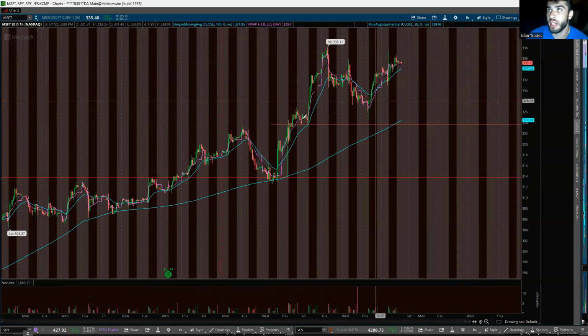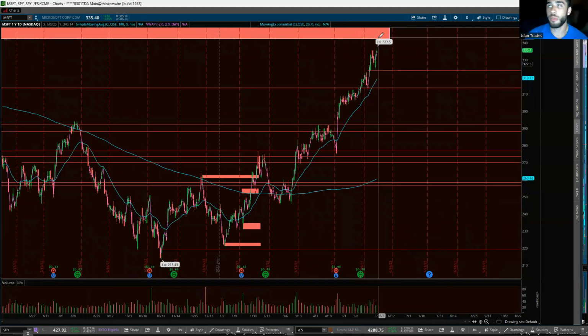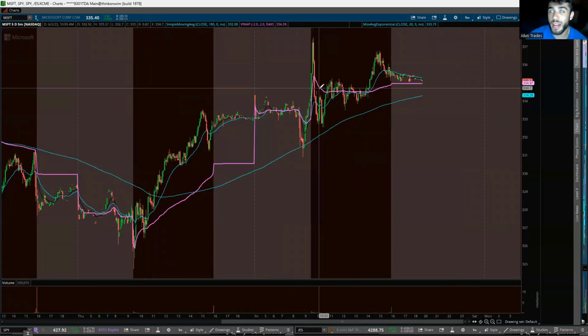Now, we are consolidating on the hourly, making nicer moves to the upside. A breakout would be nice, and I definitely think that level of 345 would be a key level of rejection. Now, again, how do we confirm rejections? Well, this is a higher time frame supply zone. So when we trade it, we go on the 5 to the 15 minute and we look at the lower time frames to find entries and exits for that supply.